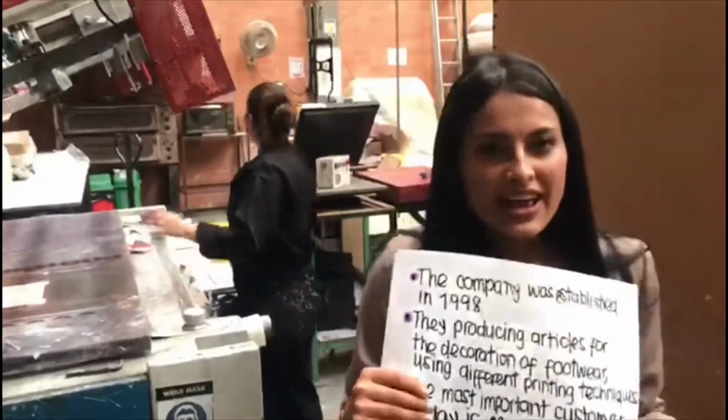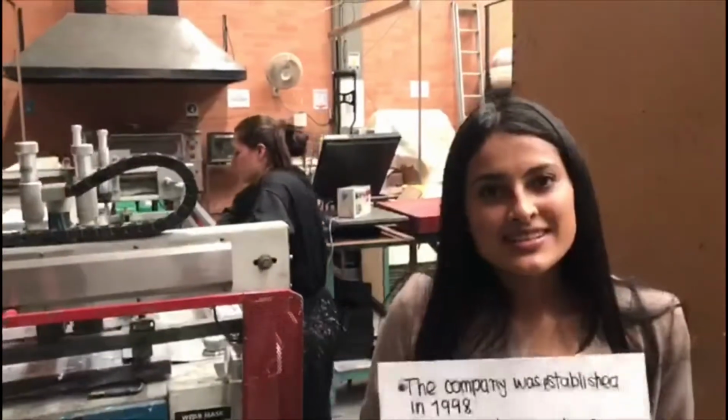Okay, Manufacturas de la Sabana was established in 1999 in La Paz, Ipaquirá. This company produces different articles for the decoration of footwear, and its most important customer now is Manisol S.A. This company produces shoes, but it also has other customers like Bata, Benos, Bubble Gums, and others.